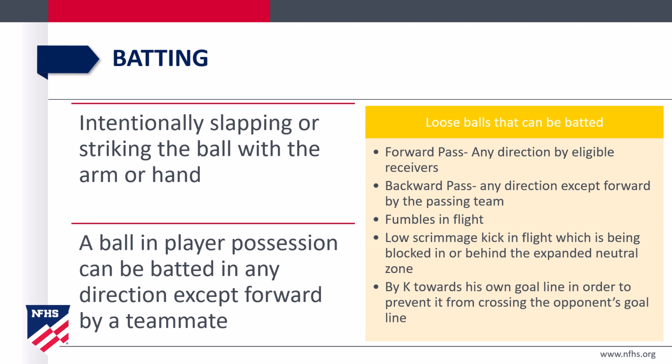Fumbles in flight can be batted any direction by any player. Remember, there is a difference between a fumble and a backward pass. A fumble cannot be intentional. And again, once the ball hits the ground, it can't be batted.